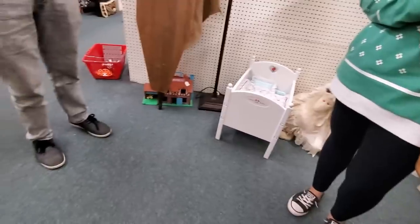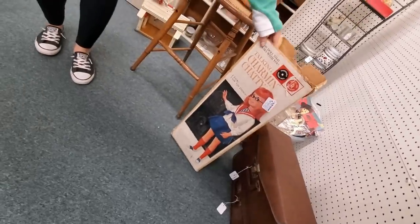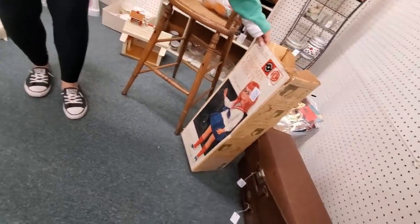That's a cool doll. Oh, it's your sister. It's my sister. She's got glasses on in her box. She's giving you the side eye. What's it called? Chatty Cathy. Oh, no. Charmin. Oh. Charming, you're Chatty. Chatty. That's Charmin.